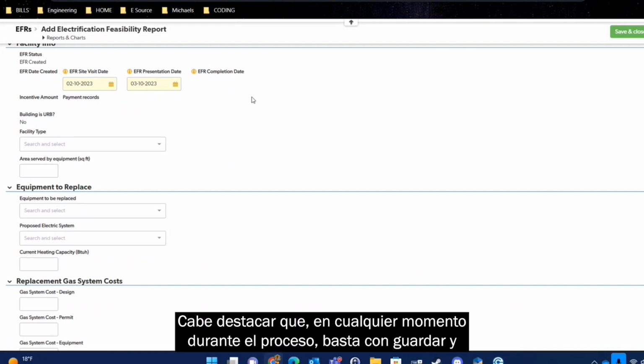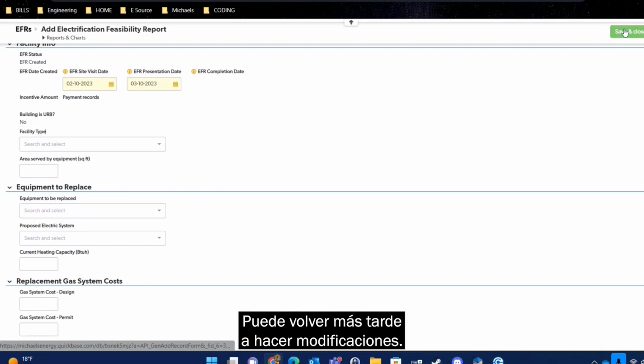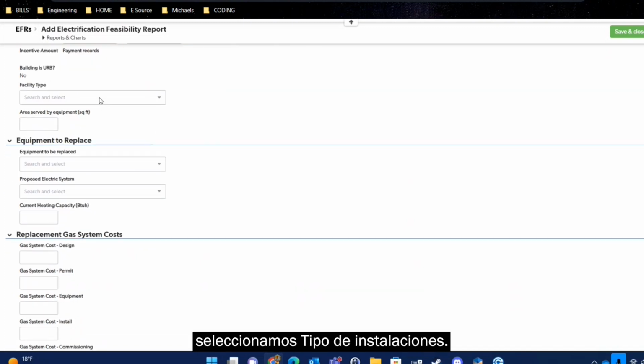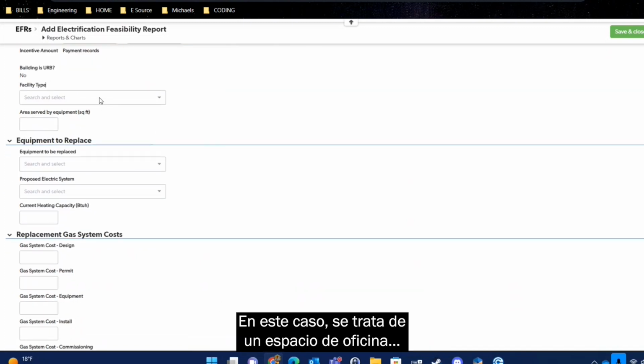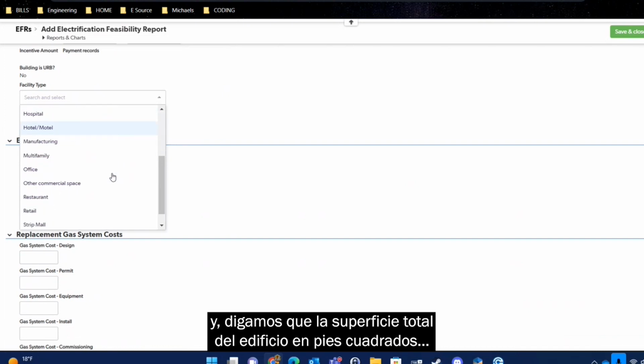It's also important to note that at any time during this process, you can simply save and close, and that'll save all your progress up to that point so that you can come back and make edits later. So the next step is pretty straightforward. We're going to select building facility type, and this is an office space that's being served.